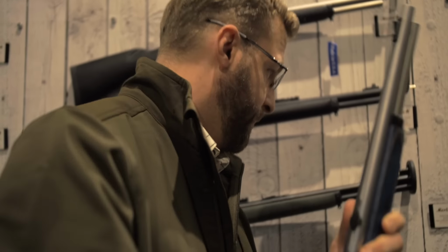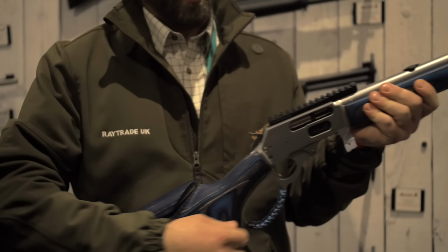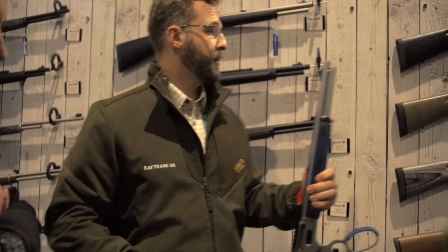Any colour, any grip wrap that you want. Most of them will be coming threaded, as you see on the Dark Series here. So a serious hunting option for those that want to. 30-30 or something like that? 30-30. Would you use one for hunting?